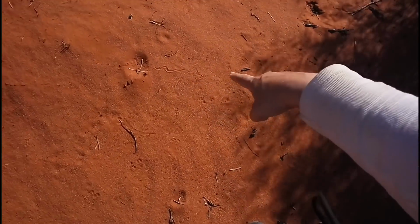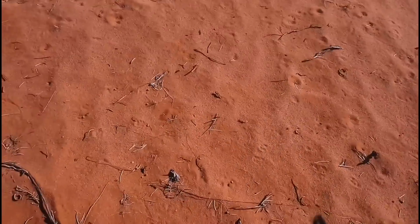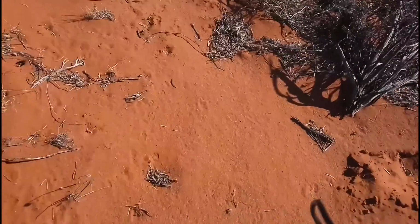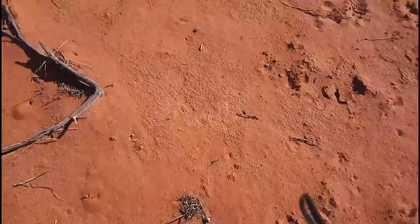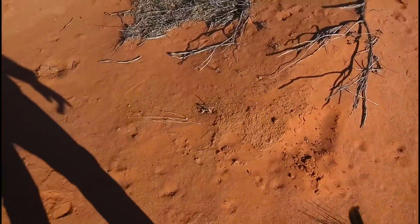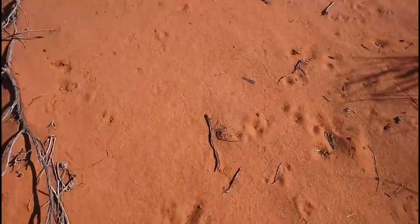Another little Larista. Always love to see the little Larista. They're just such a cool pattern. See, a lot of these are just so hard to distinguish. Right here I have quite crunchy sand, so not even my footprints... we'll see. Mine are still quite shallow, even though I'm probably quite a bit heavier than a lot of the organisms going through.